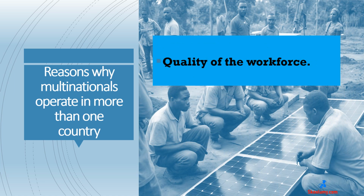Multinational corporations also consider the quality of the workforce before setting up in a location. They establish operations in countries where they can employ highly skilled workers for their business. Multinationals are known to employ the best talents from around the world. These employees would increase the company's output since they are very productive.